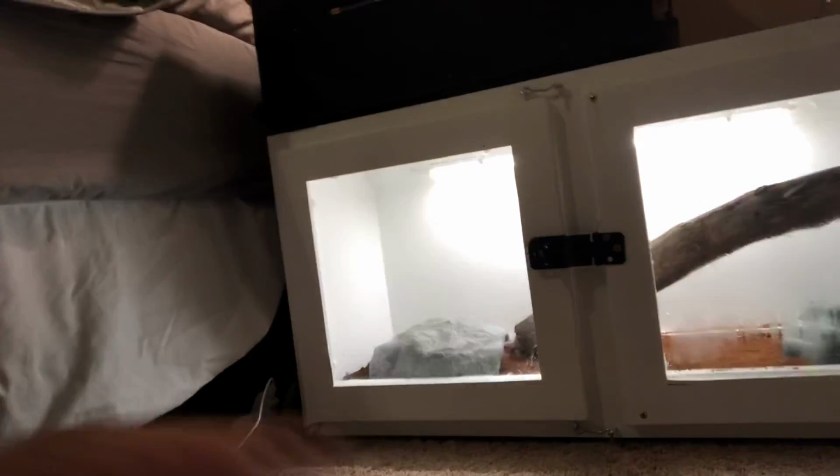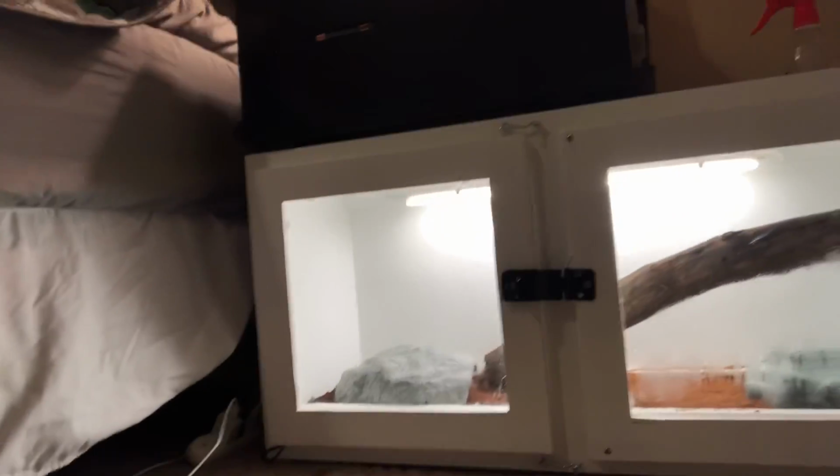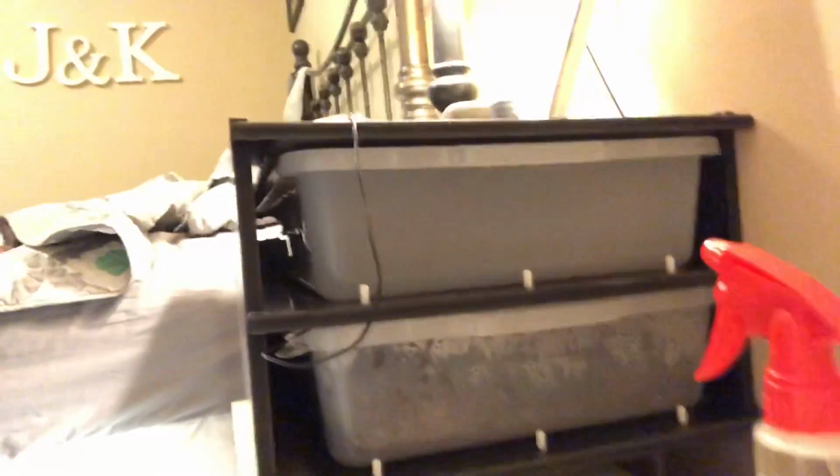And I put plexiglass in there, and as you can see, it's holding humidity pretty well, which ball pythons need. And on top here is another cage. Actually, it's a tub rack, and the top is actually empty because that's where the ball python was.